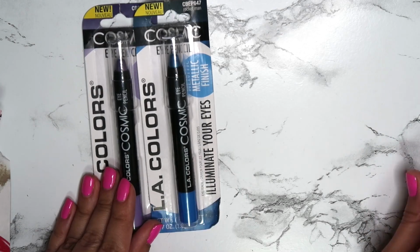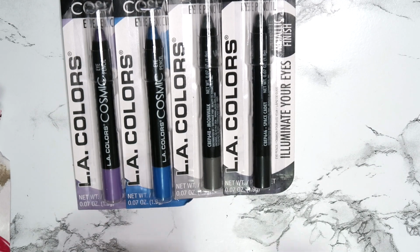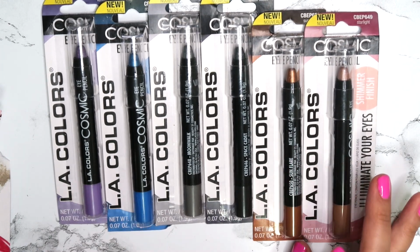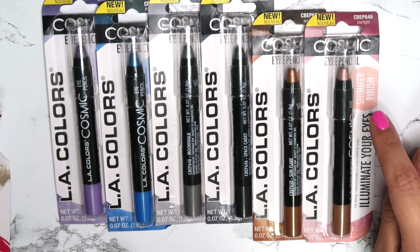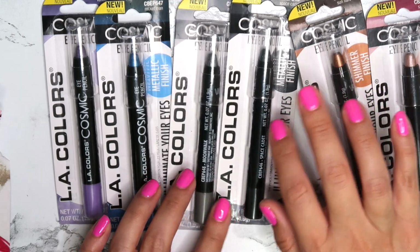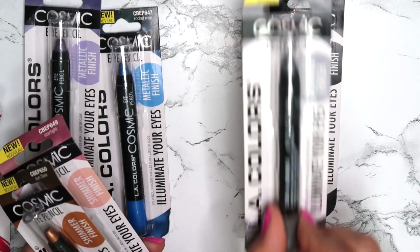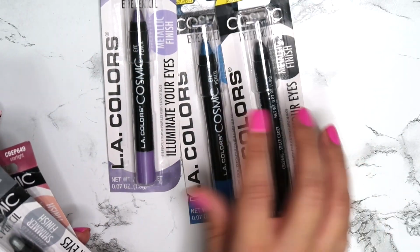And these eye pencils that I found, they have so many different colors. These are all the ones I found. So let's go ahead and start swatching them and see if they're intense or not. Some have a shimmer finish, I think. Some have metallic finishes. So let's start with the shimmery ones, which is this one and this one. All the other ones, oh, and this one. So there's 3 shimmer that I found and 3 metallic ones.